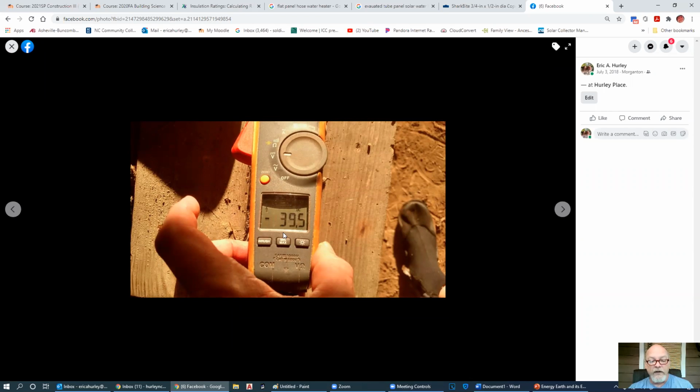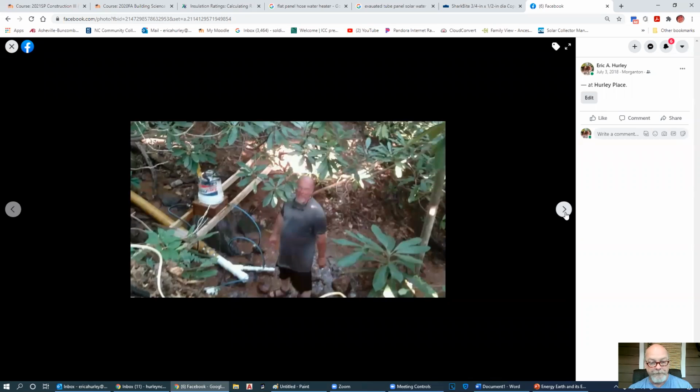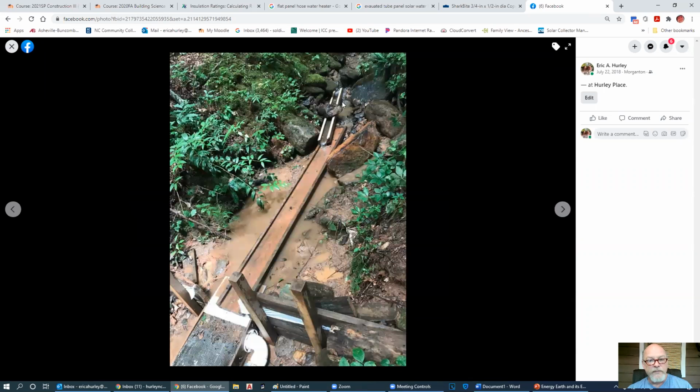So because this is 38, I can charge up three 12 volt batteries at the same time. And so there's my little trough now that I've got down through there. This thing has run for 3 years now. And the only thing that I've had to do is just clean out this pipe.